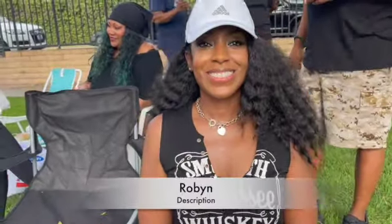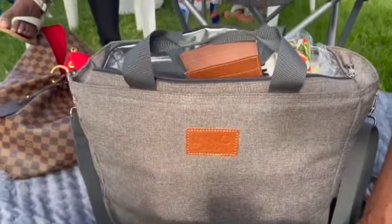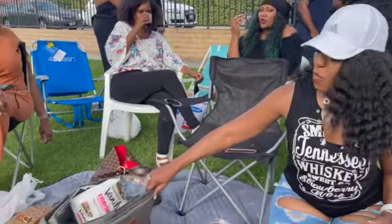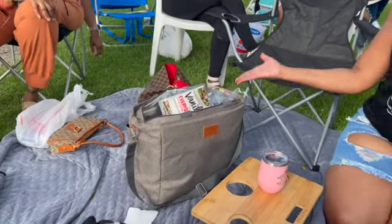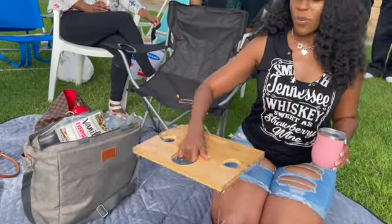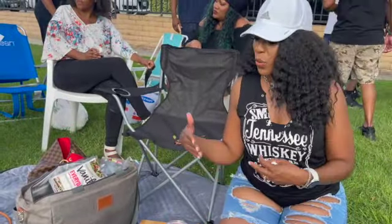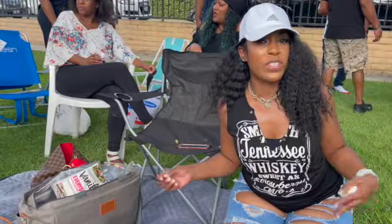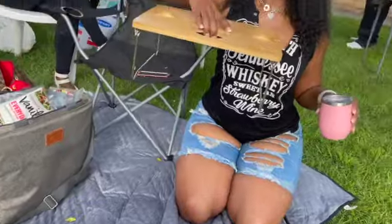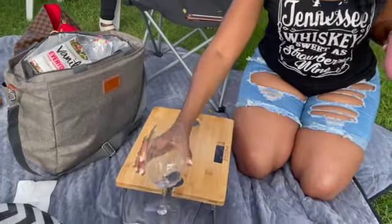Okay, so Robin, tell me about your bag that you brought. Your get up down here. Okay, so we are here with Cerritos High School alumni. Woo-hoo. And right here we have an insulated wine bag. And this little table actually came with the bag. Absolutely. So if you're going on a picnic, I got it from Amazon, by the way. If you're going to a jazz concert or something of that sort, it's perfect because you have a little table that you can take with you. And so these two little slots here can hold a wine glass, like so.